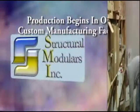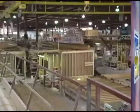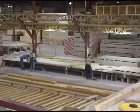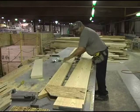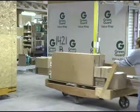Structural Modulars manufacturing facility was specially designed for the production of high-quality modular homes. Personnel movement is minimized to assigned stations, thereby improving safety and efficiency. Floor space, including mezzanines, is laid out for specific utilization and storage in the manufacturing process, as well as proper maintenance of equipment. The quality assurance process begins even before the first nail is driven.